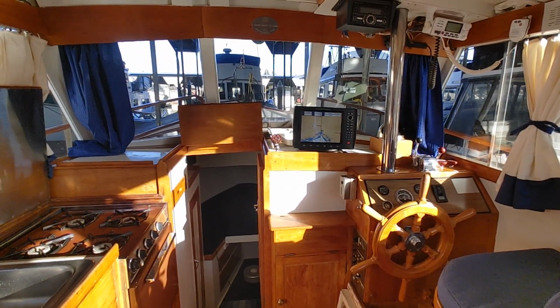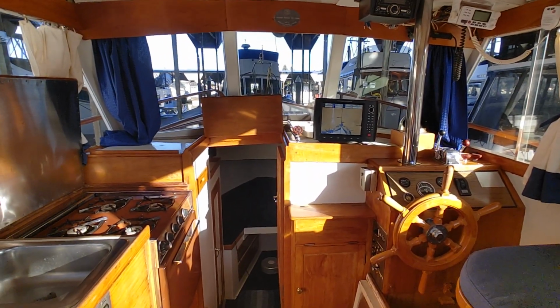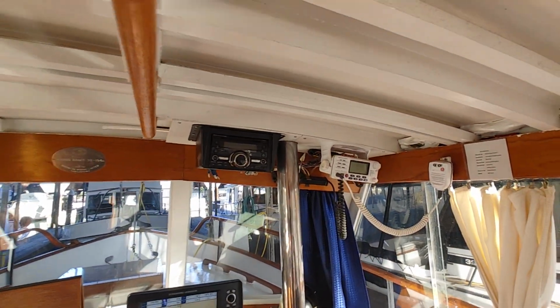So that here is the Grand Banks 32. I really like these boats because they are manageable and accessible. A Bluetooth as well, so that's a nice addition.